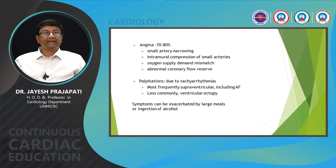Another is palpitations. We can see this symptom because of either atrial fibrillation or ventricular ectopy, because of myocardial disarray and some of the scarring or fibrosis. And we can see more arrhythmias or VPCs after a large meal and heavy alcohol ingestion.